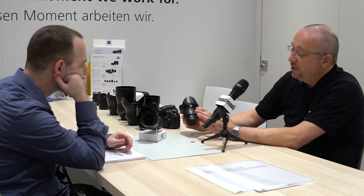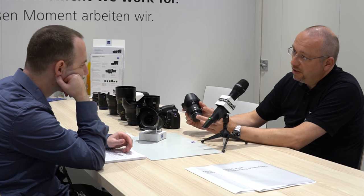They also come with autofocus control. Here with Fuji, like with the original Fuji lenses, they have an aperture ring for manual aperture presets. With Sony, that's not possible. With Sony, the aperture control is only from the camera, like with all autofocus E-mount lenses.